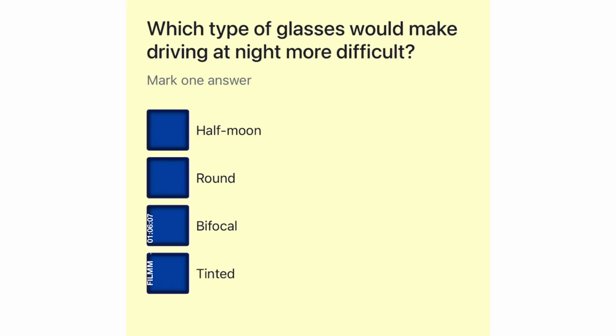Which type of glasses would make driving at night more difficult? Half moon. Round. Bifocal. Tinted.